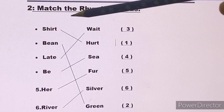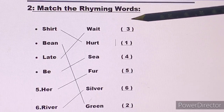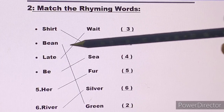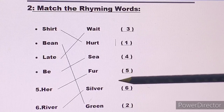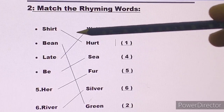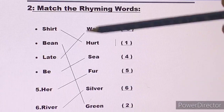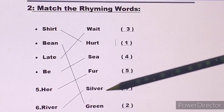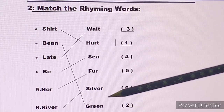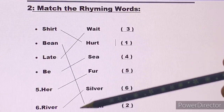Okay, so shirt, hurt. What about bean? Does it rhyme with weight? Bean, weight. Bean, fur. No. Bean, silver. No, not at all. Bean, green. Yes. They both rhyme with each other because of the same ending sound they have. See, E-A and here E-E make same sound, E sound. That's why they rhyme with each other. Bean, green.